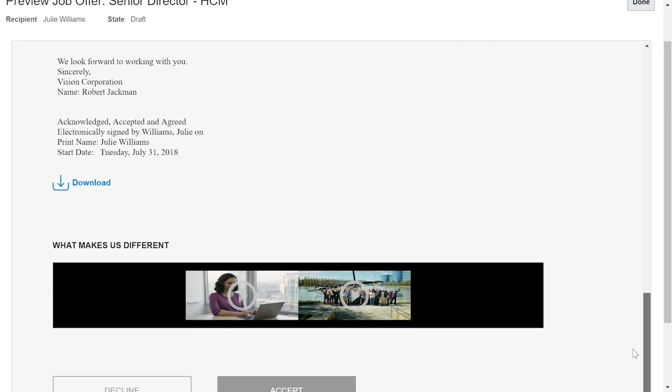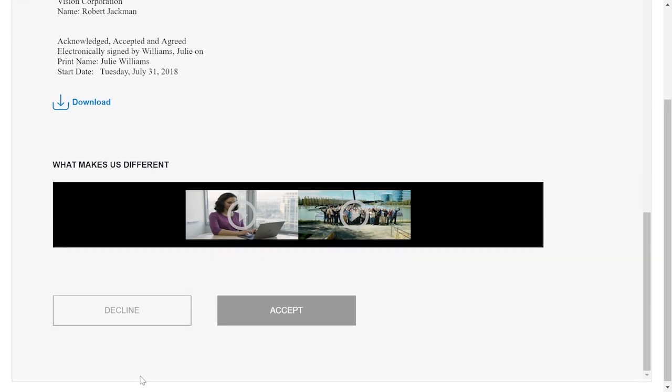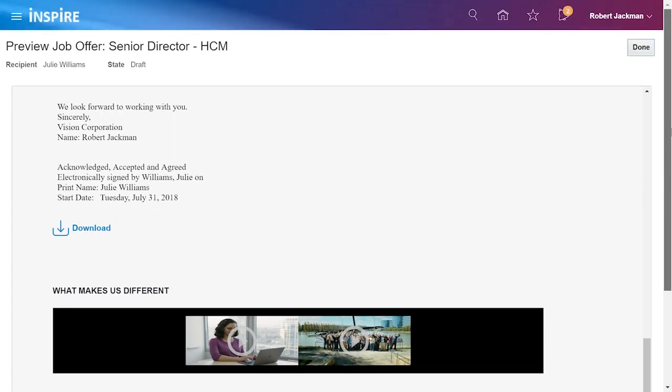That's going to still be great for you to continue to have that engaging collaboration, sharing of information about this opportunity. You can also see the accept and decline indicators that are included within the offer letter. So when Julie receives this, she'll be able to accept or decline that offer all automatically from her online portal view. So that was just a quick summary of the recruiting experience from the hiring manager's perspective.